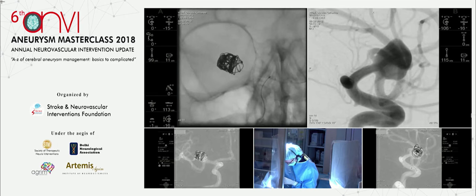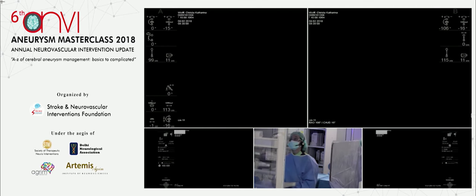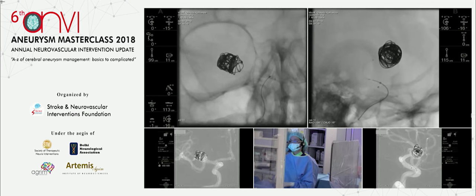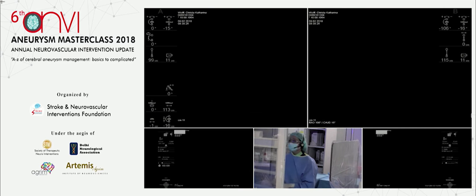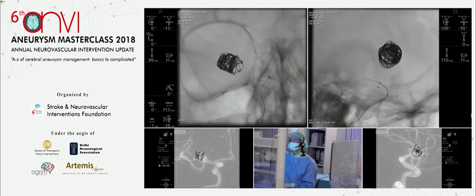So we just missed the history of this patient. What is your next coil, Marta? There is a 9 by 20 will be the next one. Again a 3D? Again 3D, yeah. Another 9 by 20 3D, because I think if we turn to helical coils, we compartmentalize the aneurysm. Prefer to use more 3D coils. The argument for more 3D coils is the hope to avoid any compartmentation of the aneurysm space and to have a more even filling of the available space.